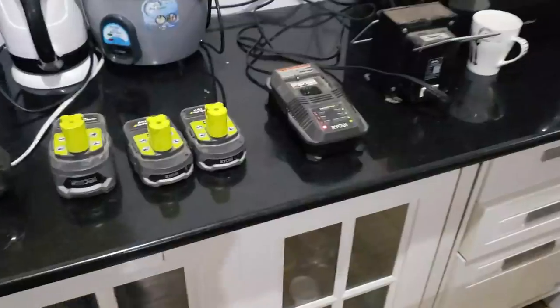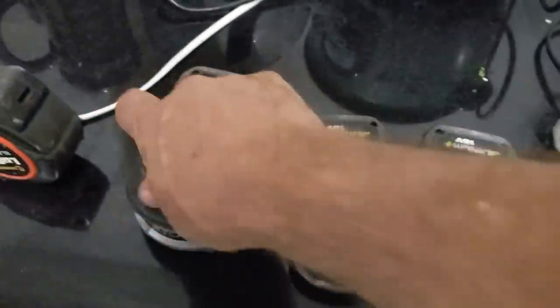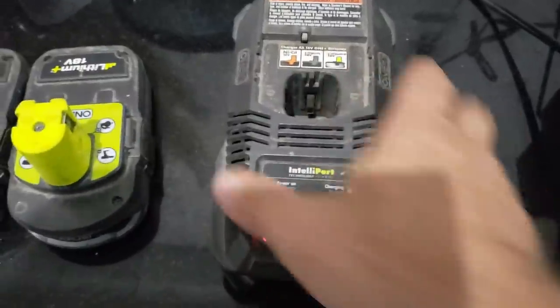But while I'm inside right now, I want to cover something that has also been a question that's come up numerous times in the comments. So let me show you here. Numerous times it's come up about the charger that I'm using. Now you all already know that I'm using Ryobi tools here. This is my Ryobi charger and it is not a dual voltage. It is North American voltage only.